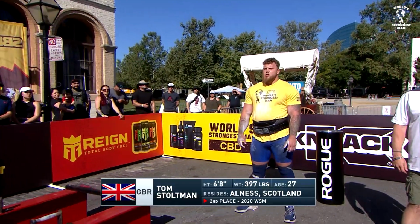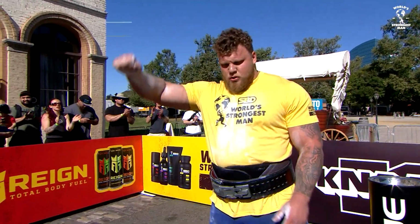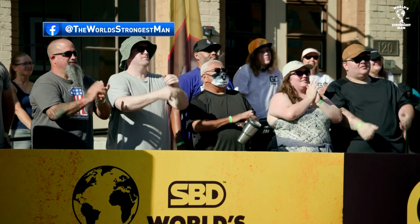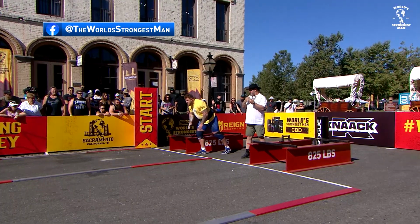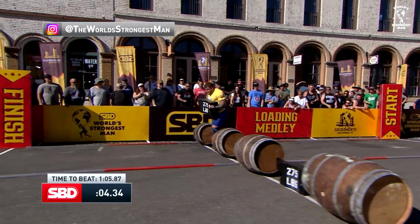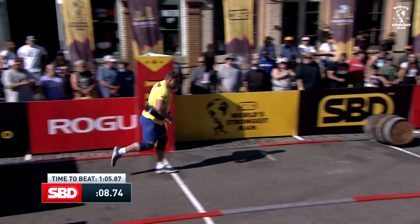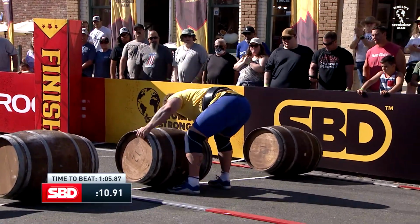Representing Great Britain. Onto the Brit Tom Stoltman. Will this be his year? For the albatross, they call him. Thanks to that enormous wingspan he's got on those huge arms. He's just such a giant, Tom, and just handles these weights so naturally, beautifully.